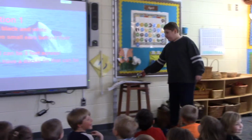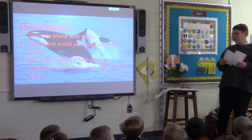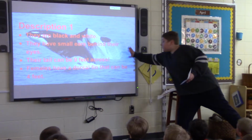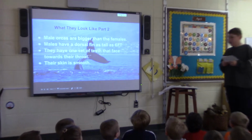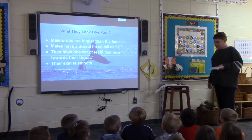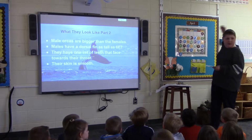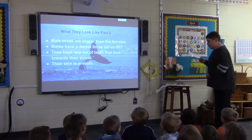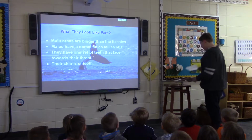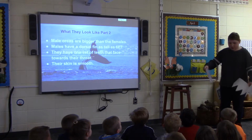Females have a dorsal fin that can only be about 4 feet across. Male orcas are bigger than the female orcas, and the dorsal fin, which is on their back, that fin can be about 6 feet. They have one set of teeth that faces towards their throat, and they go into each other, which is called interlocking.